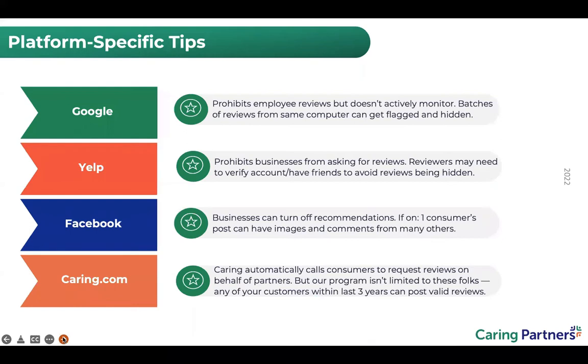I also have some additional tips for each of the platforms to help you with the matching appropriately and some strategic decisions if you can't focus on all. My expert recommendation, if you can only focus on 2, choose Caring and Google. Keep in mind, though, that Google is online only. So if you have residents who aren't comfortable online, connect them to Caring and the phone-based review submission. You'll also need to monitor your reviews on Google very closely because they prohibit disgruntled employee and competitor reviews, but they aren't actively monitoring, and they're not screening like Caring is. Somebody has to come along and flag those reviews.